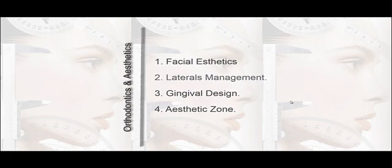For me, that is very important, talking about proportions of pink structure and also the white structure. The white structure will be the teeth, and the pink structure will be the gums. When you smile, it's not only about having all your teeth aligned, it's also about the amount of gingiva that you are showing when you are projecting that smile. And that is very, very important to me, and I would love to talk a little bit, with some clinical cases, about gingival design.